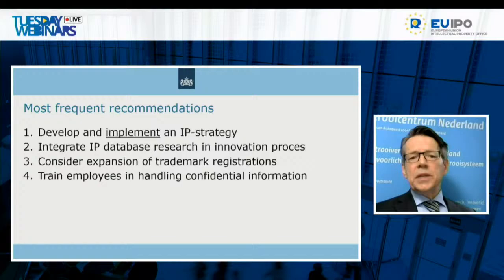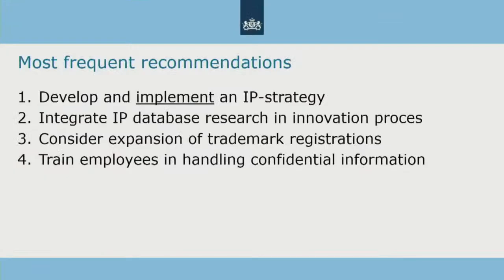I also want to share with you the recommendations that we gave most frequently, not specifically to this SME, but to all, in all the IP scans. The most frequent recommendation was: develop and implement an IP strategy. Some companies have an IP strategy, but they don't implement it.